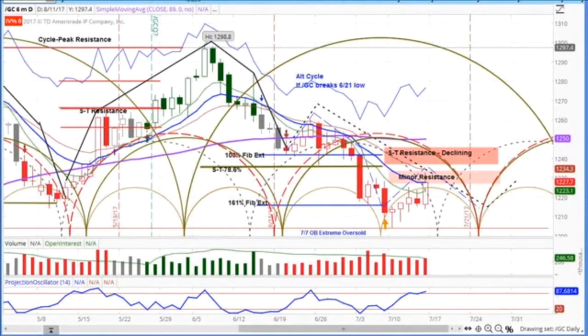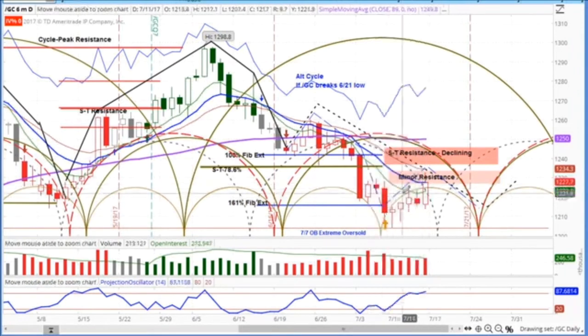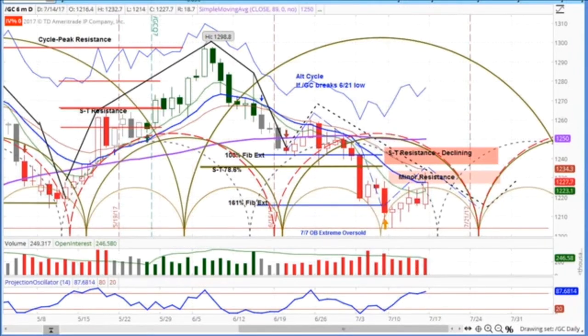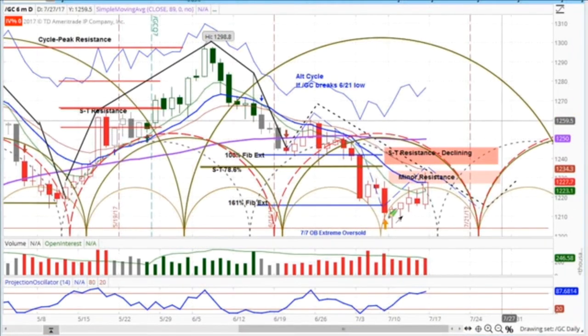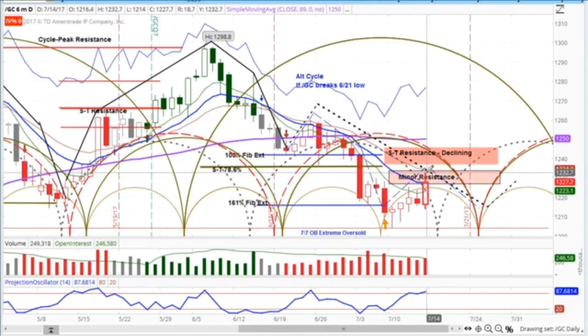So what we thought was gold was in a minor rising period. Now, where is that minor rising period? That is right in here. You could see this period right in there. Let's just get my pointer so you could see it. That's this period. See this gold cycle right in here pointing up? We thought it would bounce to 1233. It got up today to 1233. So it was a spot on bullseye call by us.